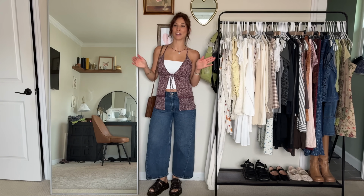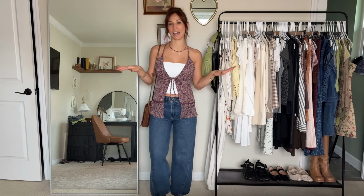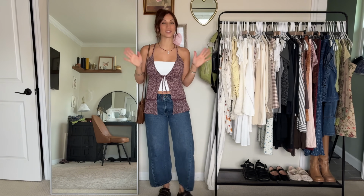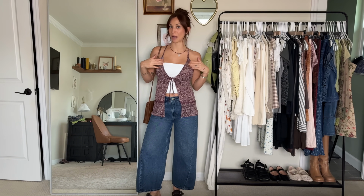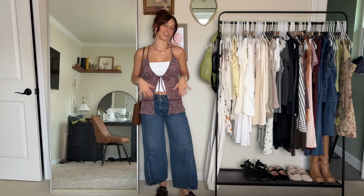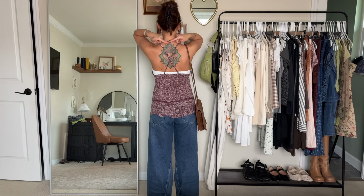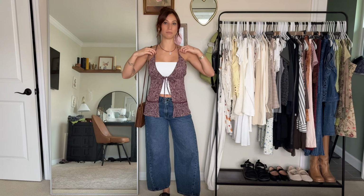Okay, so I ended up pairing it with a white tube top because I actually really liked the contrast having it over the white top I was wearing before. So I switched that top out for a white strapless, and I actually really like it layered like this with a white tube top. And for the back straps, I decided to crisscross them. That way it brought the cups in a little bit.